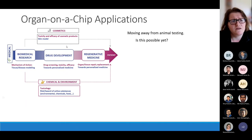The areas that they're being used in, so a small amount is cosmetics, so looking at toxicity, so for skin models. So if you have either single chemicals or multiple chemicals as mixtures, which I know is something that is done very much at Brunel, so to look at cosmetic products. And then chemical and environmental side of things, so in toxicology, which is something that we work on in terms of breast cancer, so in terms of both environmental chemicals and foods, but the main area is very much medical.